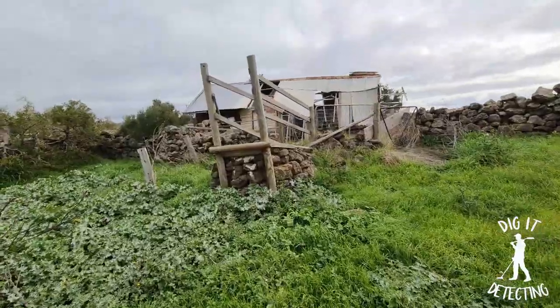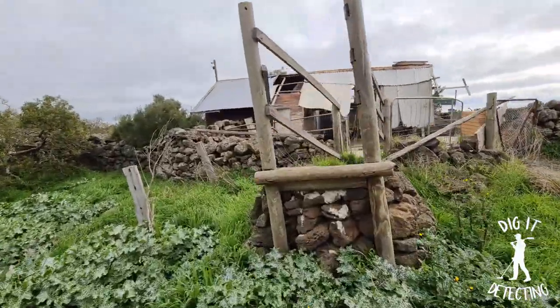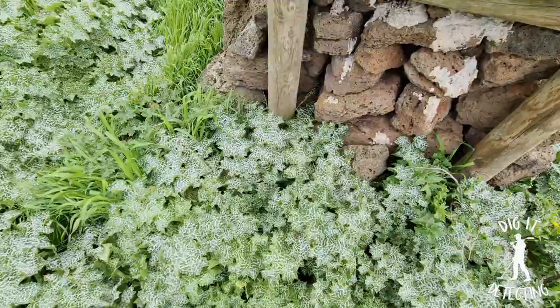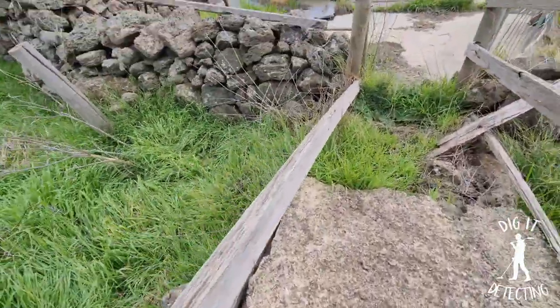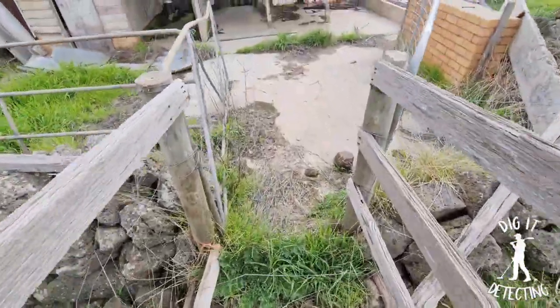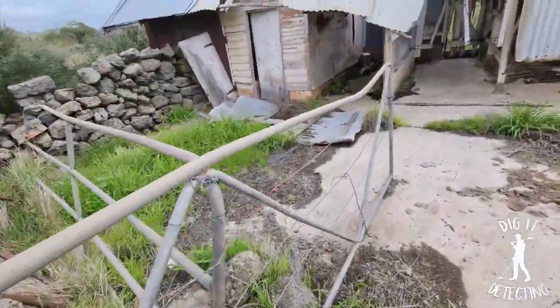I found a dairy. Some mighty big Scotch thistles. Let's go for a wander, because I love wandering.